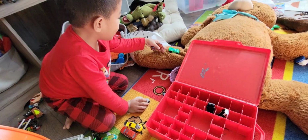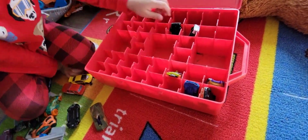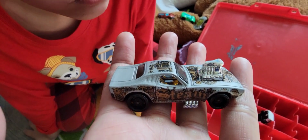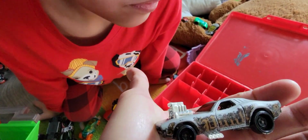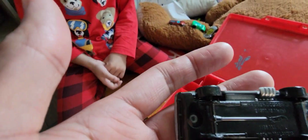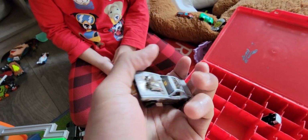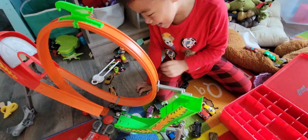Okay, let's finish this one first so that the kids can see, so we can play Hot Wheels collection too. Yes, let me see. Okay, this is Steam. It says Steam on the side. Yeah, Punk Steam. Ooh, this is like from the movie Fast and Furious. Roger Dodger. Oh, this is the Dodger. Roger Dodger. Okay. Oh, turn it on.